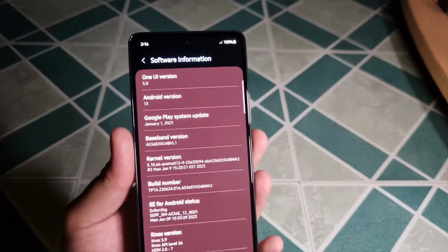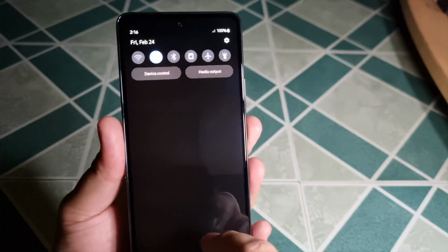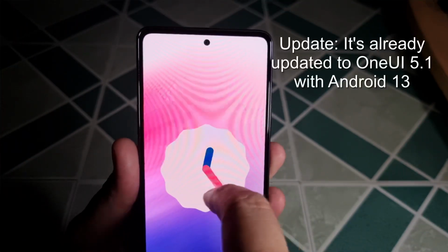Let's talk about its software here, which is setting the standards for its competition on mid-range phones now. At launch, it was rocking One UI 4 on top of Android 12. But at the time of this recording, the Galaxy A53 now runs One UI 5 on top of Android 13. The best part is these phones are the first mid-range phones, alongside its younger brother, the A33, to have 4 Android upgrades and 5 years of security patches.